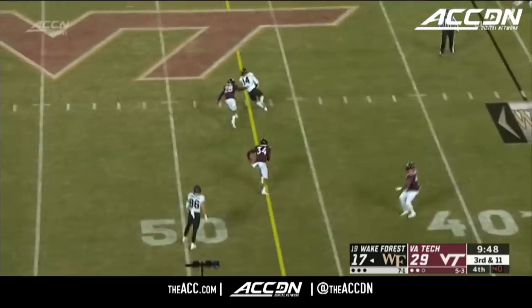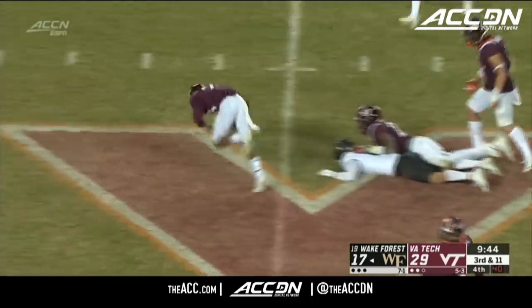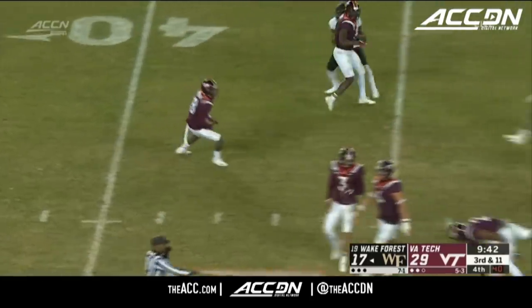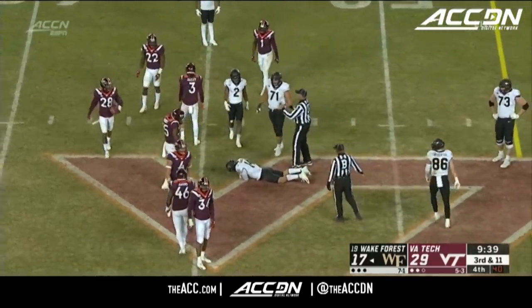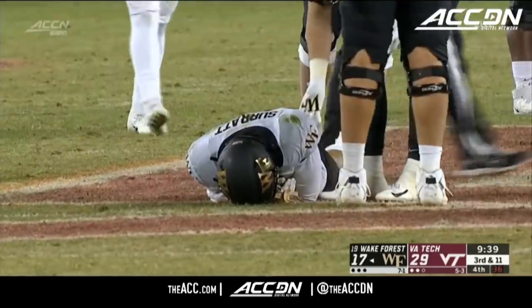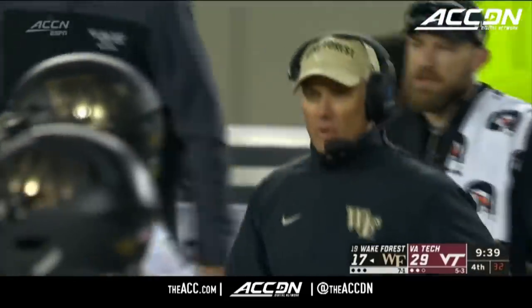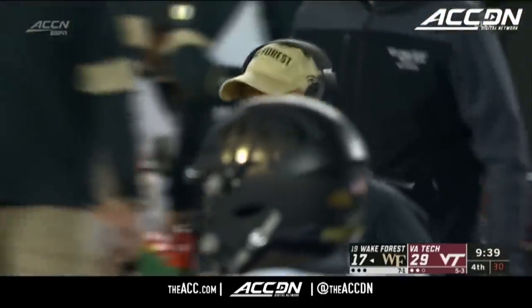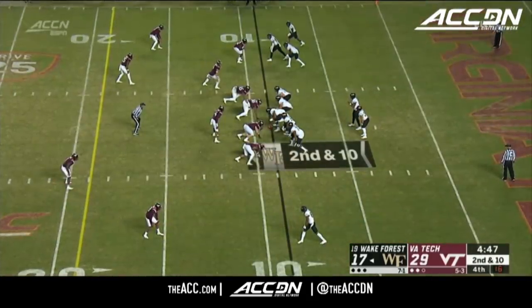Hokies bring pressure. Surratt makes him pay. Almost a football, though. Still loose. Virginia Tech picks it up. They're going to say he was down. They're going to whistle this one down. And Surratt is down. Was a catch, and the runner was down. First down. With two other receivers out.